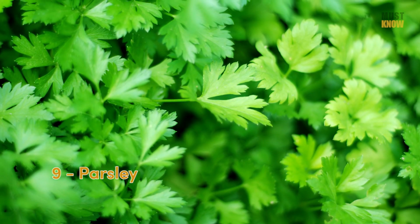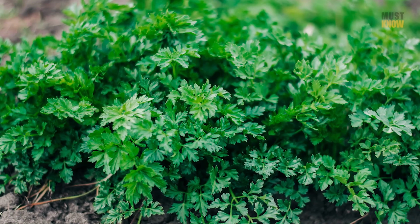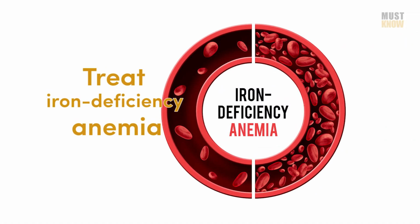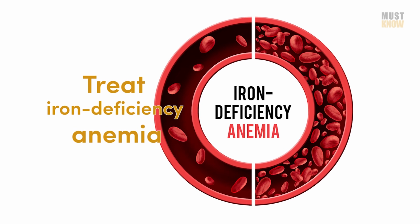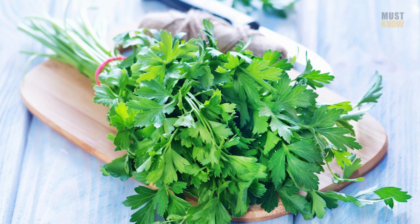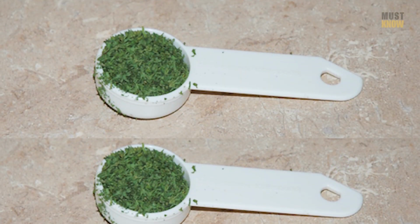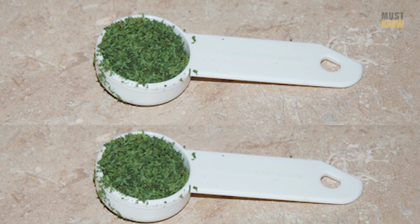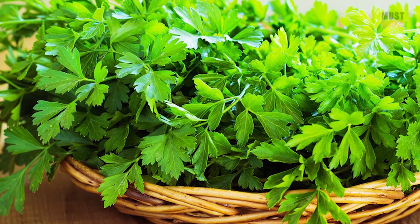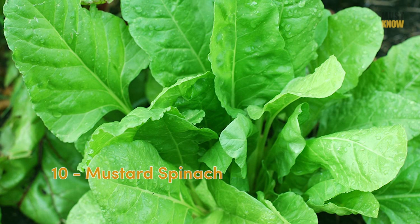Number 9. Parsley. Along with other leafy greens, parsley is a significant source of plant-based non-heme iron. Vitamin C increases the absorption of non-heme iron. This helps prevent and treat iron deficiency anemia. Parsley contains 133 milligrams of vitamin C per 100 grams. Sprinkling 2 tablespoons of fresh parsley on your meal delivers 11% of the DV for vitamin C, which helps increase iron absorption.